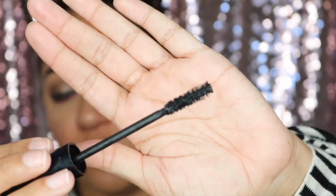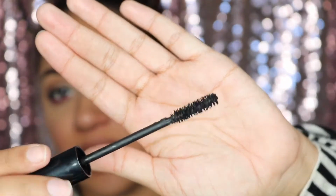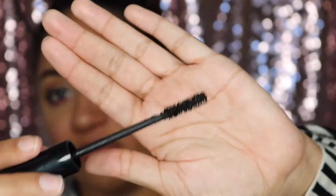Alright, let's go ahead and try out the mascara and see how it works. Worried because all these mascaras always make all these claims and they never really work out the way they do. So basically, this is what the wand and the brush looks like. It looks like your standard mascara brush, nothing special about it. So we're gonna go ahead and try this out, see how it works on the lashes, and we'll make a verdict.